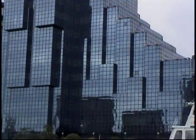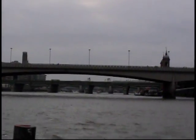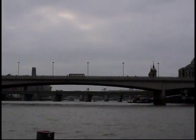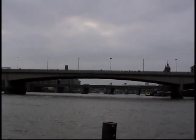So now ahead of us is the bridge which lies ahead. This is London Bridge, which stands on the exact site of the old London Bridge. The old bridge, well, I'm sure some of you know, was dismantled, transported, crossed the Atlantic to America, went to Arizona to span the lower Colorado River as a tourist attraction.